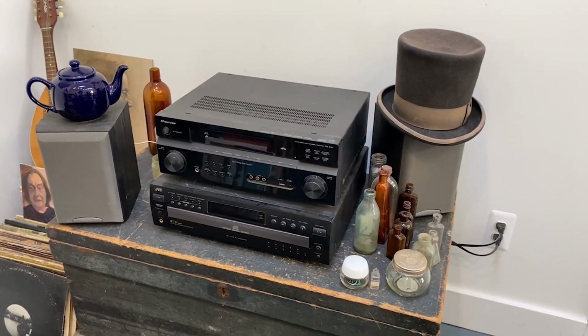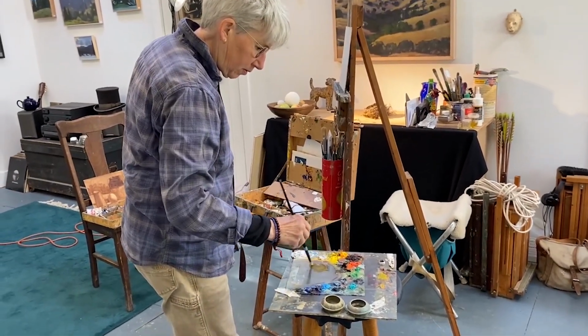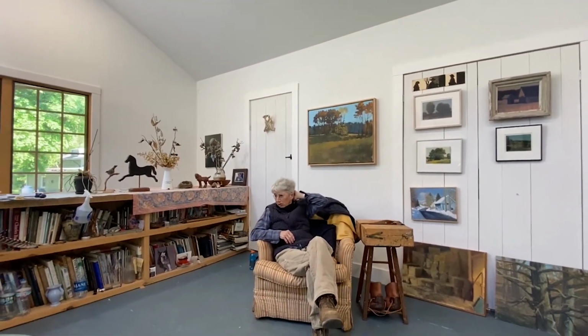Which part of the studio do you love the most? I guess I just love that it's separate. The whole thing, that it's separate from the house. It's my space. It's just a place I can come and play the music I want to play. I can play my guitar. I can paint when I want to paint, set a still life up, not have to take it down. It's just a personal space. And I am all about space.